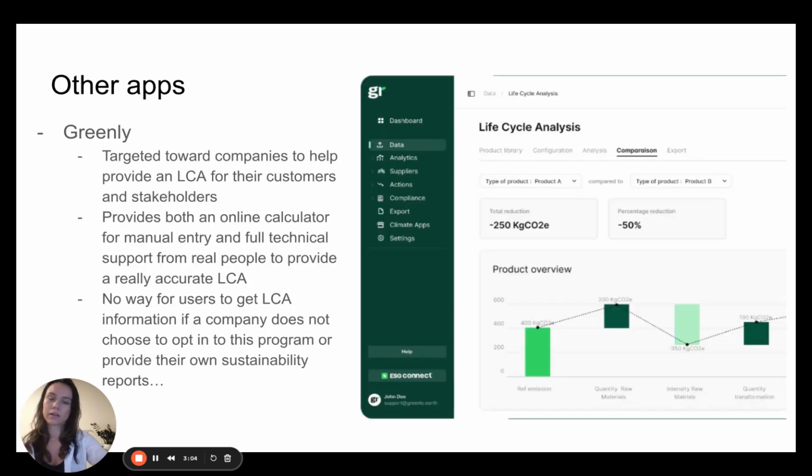Other apps that I found, like Greenly, is one of the most popular ones. It's pretty popular for companies, but I don't think it's really meant for an individual user who's just trying to get an impact of a purchase. This is kind of built for companies who want to do their part to provide sustainability reports for consumers and stakeholders, kind of track the end-to-end product life cycle. Really great in-depth tool here that provides not only technical features on the website to perform the life cycle analysis yourself, it also offers real technical support from people to kind of walk you through all of the steps for life cycle analysis and help do that research.